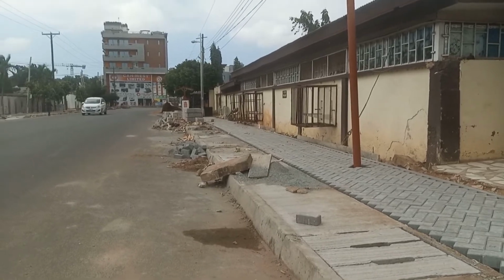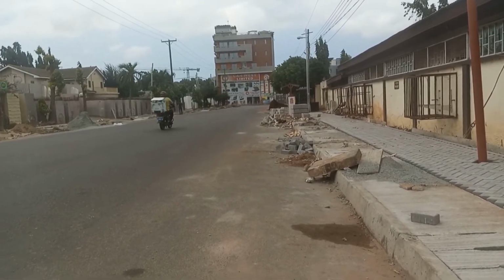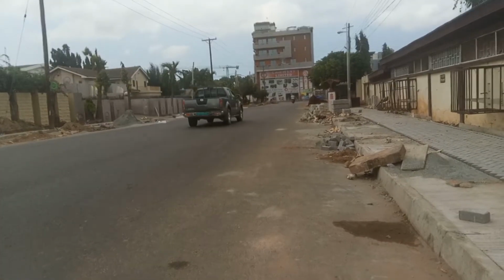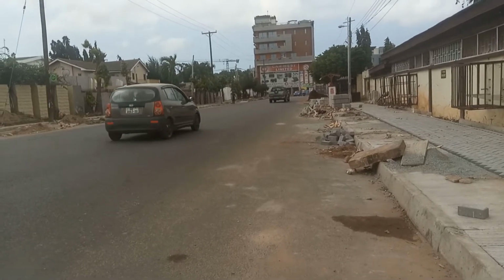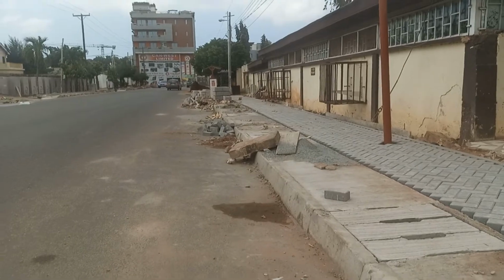Guys, the weekend is here once again. Let us take a review of the gutter project going on here in Accra, Ghana. Apparently, I am in one of the streets, Osu Bedu Street. Kindly take a look at the project.